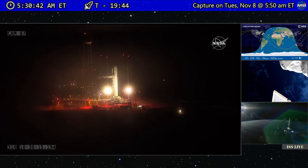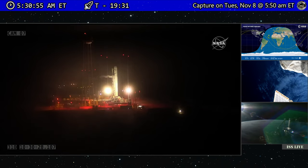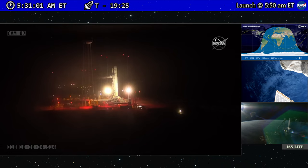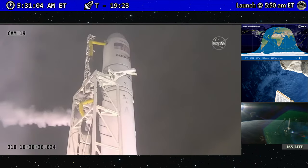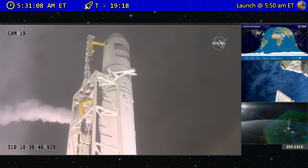On your screen now is a live look at the Mid-Atlantic Regional Spaceport on Wallops Island, located on the eastern shore of Virginia. Northrop Grumman's Antares rocket is preparing for a liftoff at Launch Pad 0A to kick off a cargo mission carried out by the company's Cygnus spacecraft. Launch is expected in about 20 minutes from now at 4:50 and 16 seconds a.m. Central, 5:50:16 a.m. Eastern, with a 5-minute launch window.